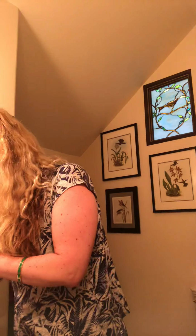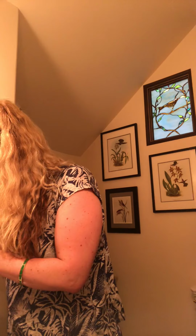Now eyelid primer can be really helpful with keeping your eyeshadows on. It gives it something to adhere to. It almost creates a sticky foundation so that your shadow stays in place. So I'm just going to apply that on the eyelid and then smooth it out. You just want to get it evenly all over the eyelid. This is another product where a little bit goes a long way. Okay, so now it's fully covered.